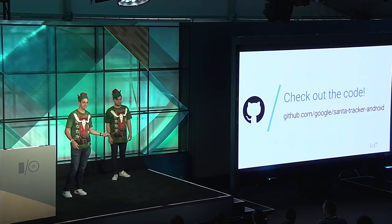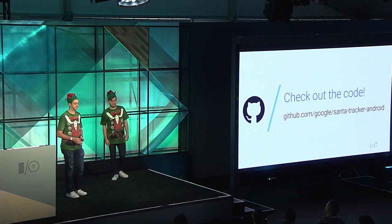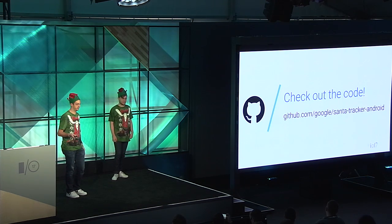So if you don't believe me, Santa Tracker is entirely open source. Go check out the code. Maybe you just want to get some cool PNGs of penguins, and that's fine too. But you can also see how to use Firebase in a real app. It's on github.com/Google Santa Tracker Android.